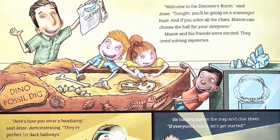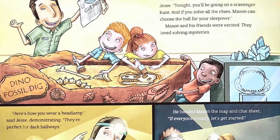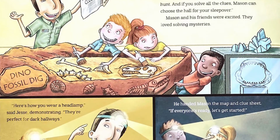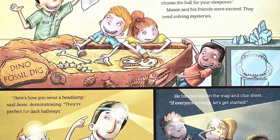Welcome to the discovery room, said Jesse. Tonight, you will be going on a scavenger hunt. And if you solve all the clues, Martin, you can choose the hall for your sleepover. Martin and his friends were excited. They loved solving all the mysteries.